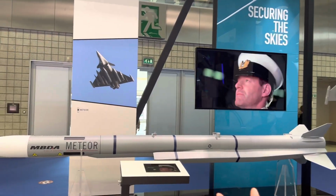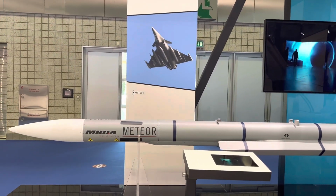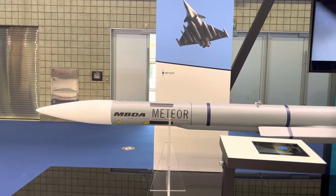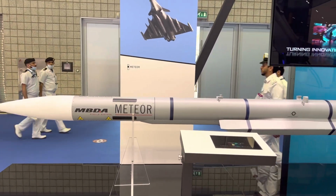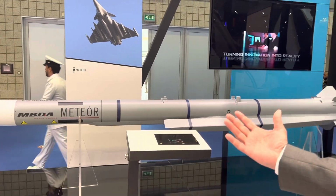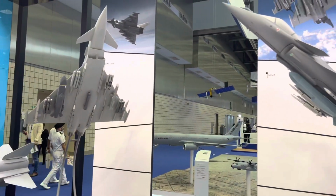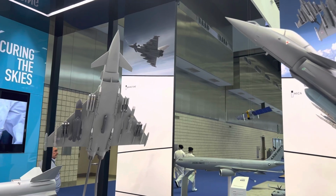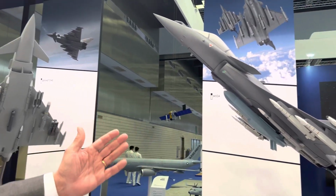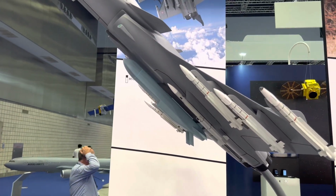So here is the BVR missile, the long-range missile called METEOR, which is in use in many countries, some flying RAFALE, in Greece, in France, Qatar, as well as other aircraft like Typhoon and Gripen. As you can see on this mock-up, there are the different configurations that can be used.